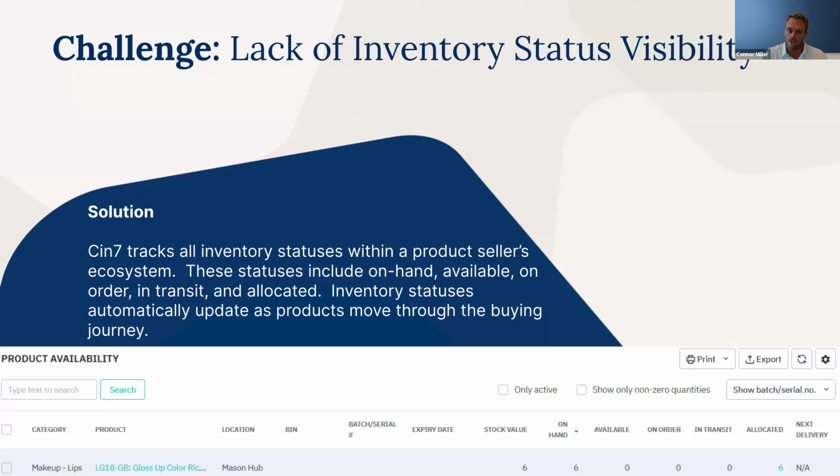Then there's available. That is the quantity of items that are available for allocation. It's computed as a difference between on-hand inventory and allocated inventory. Allocated inventory being the quantity of items currently allocated to a sales order. Then we have on order. That's the quantity of items with authorized purchase orders, but they have not yet been received.